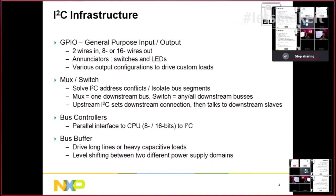And then lastly, bus buffers. The buffer allows you to drive long lines or heavy capacitive loads. If you remember, the I²C bus is open collector. It's very analog intensive. So being able to amplify the signal helps in a lot of cases. In other places where a bus buffer is real useful is in level shifting, especially when you have two different systems at two different power supplies. The buffer then allows different I²C voltage levels on both the input side and the output side.